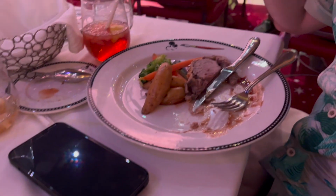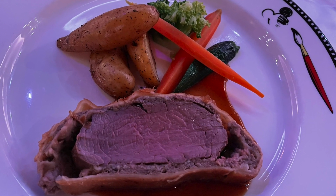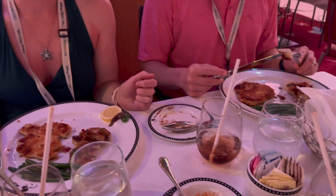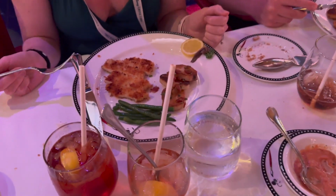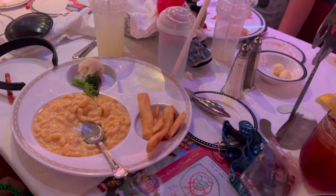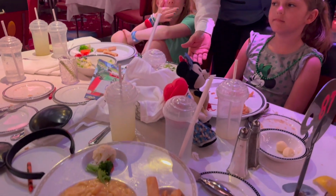Dave's working on the beef Wellington over here. So that's a Wellington with mushrooms, fingerling potatoes, fresh vegetables. And Mike and Sarah got the schnitzel. And that comes with potatoes? Bacon, potatoes, and green beans. Nice. Kids are working on their pizza and mac and cheese. Doing good over here tonight.